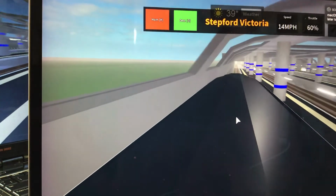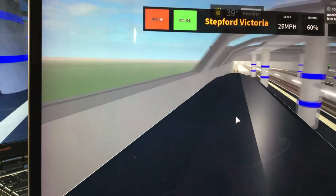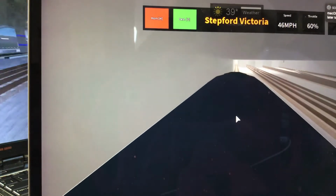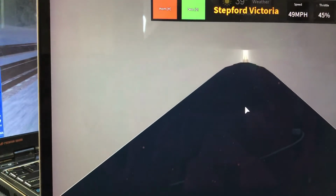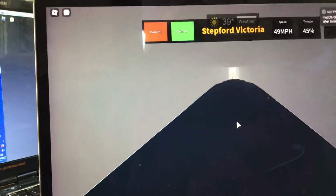Welcome to this Airlink service to Stepford Victoria. The next station is Stepford Airport Parkway. We are shortly arriving at Stepford Airport Parkway. Please mind the gap between the train and the platform.